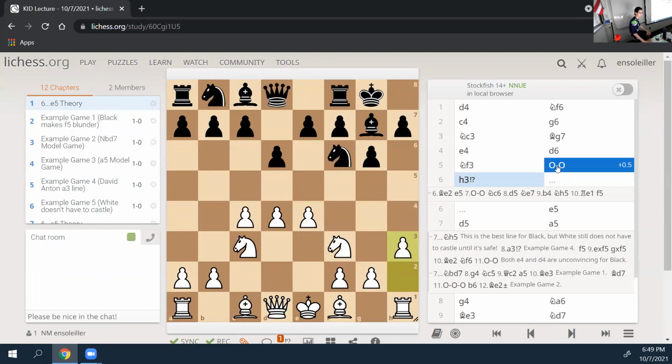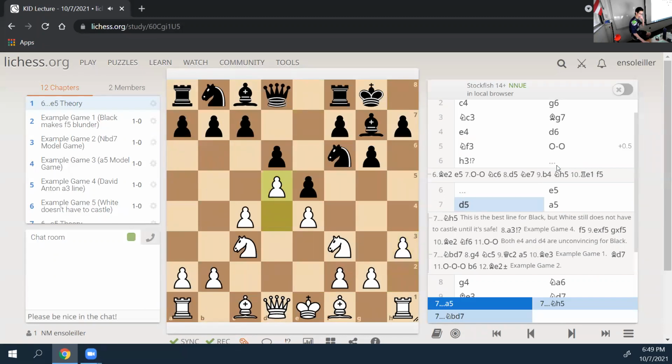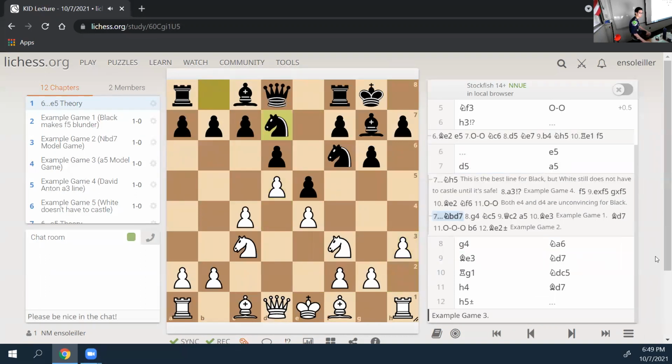And let's say black continues with the normal King's Indian plan, e5, and let's say black plays knight d7. So our idea is to play g4. This is what h3 prepared, and the g4 pawn controls f5 along with the e4 pawn, and it just makes it extremely difficult for black to ever play f5.